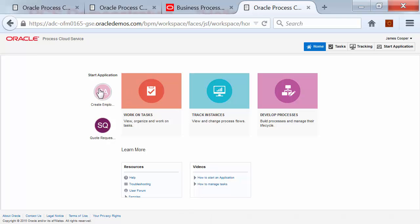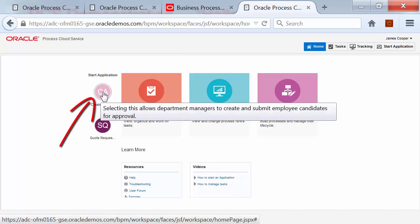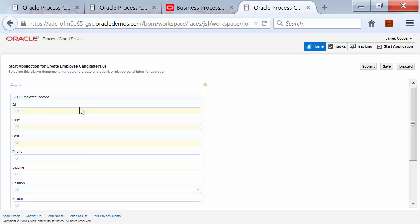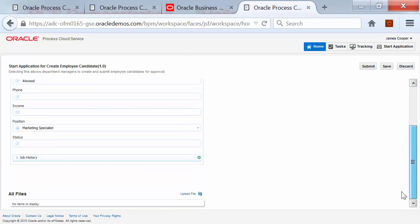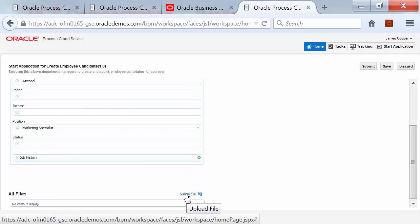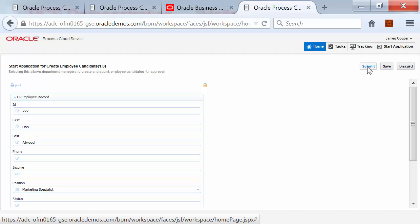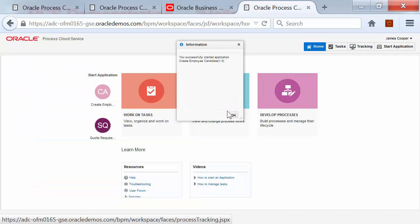Now the initiator, the start event, that's actually invoked through this little icon right there. Remember that description that I entered? That pop-up is there because of the description. Looks identical to what we had in the player. Now at this point I could also upload files as attachments. I could test that out. I'll just go ahead and submit it. So it's successfully created an instance.